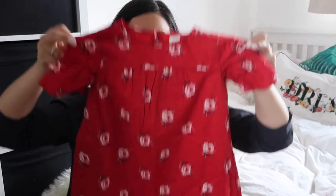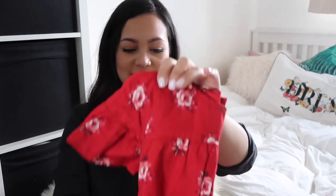It's just got little sleeves. And she loves wearing dresses in the summer because it's so cold here in the UK. She's not really able to wear a lot of dresses in the winter. So we make the most of it during the summer months.